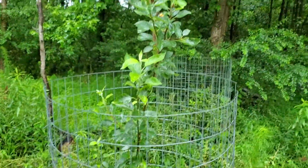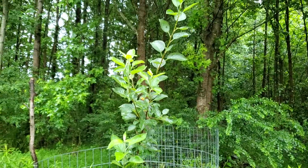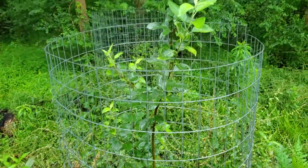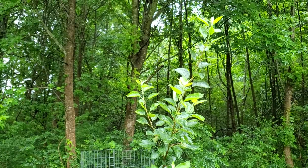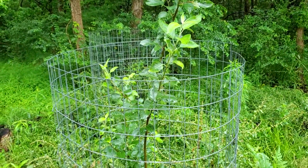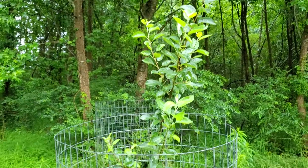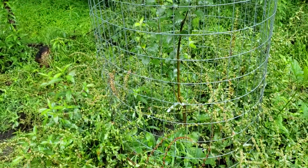Apple tree right here is looking really good. Supposedly an Enterprise apple tree. See how that one develops. Looks really healthy so far. No disease issues. I've heard that the taste of the apples from these trees isn't that great, but it definitely looks disease resistant so far, so that's a plus for sure. If the apples are remotely edible, I'll be glad.